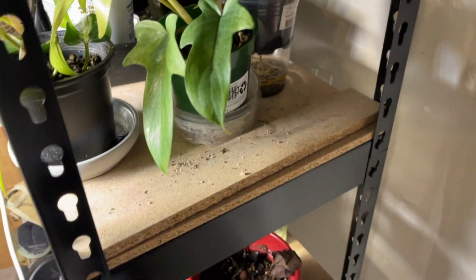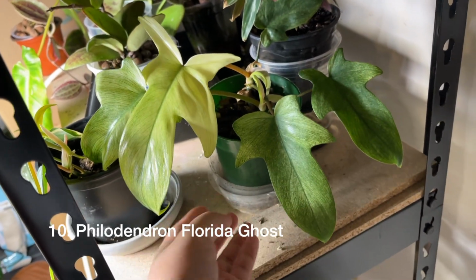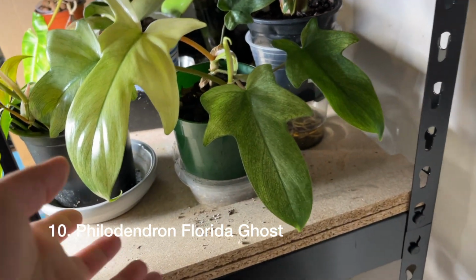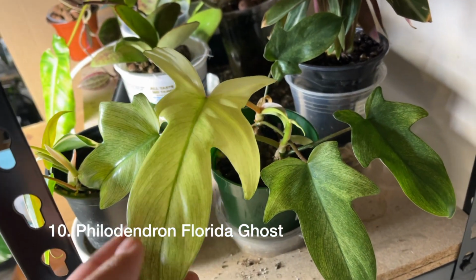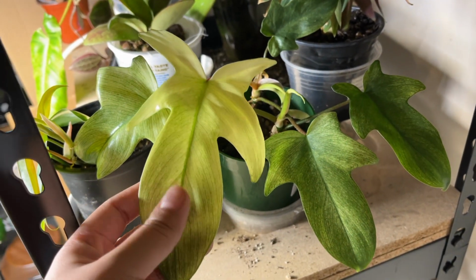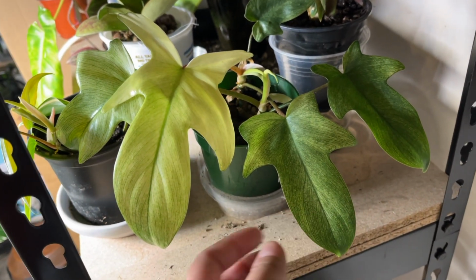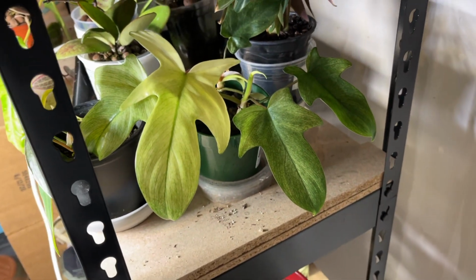Oop. Okay, we have this beautiful Florida Ghost. This is newer to my collection. I bought her a month or two ago, and I love the new leaves that look, the symmetry and the paleness when it comes through. Oh, she just looks so good.